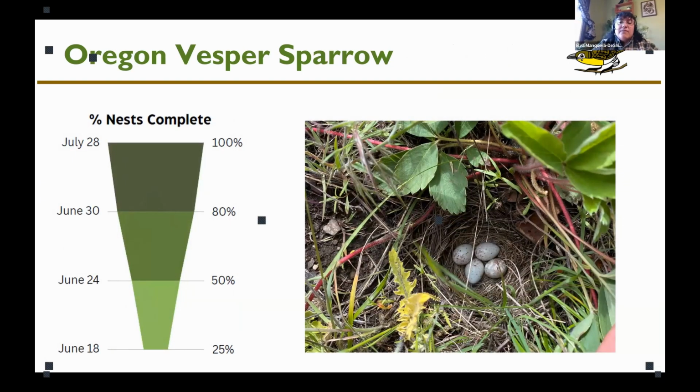A lot of this data we've been collecting on the Oregon vesper sparrow, we have been giving to land managers. This year we've created a handout for the Jackson County Park, which owns Lily Glen, one of our research study sites, to let them know the Oregon vesper sparrow's nesting habits: when are they starting to breed? When do nests completely fledge? Because a lot of their land management techniques include things like mowing.